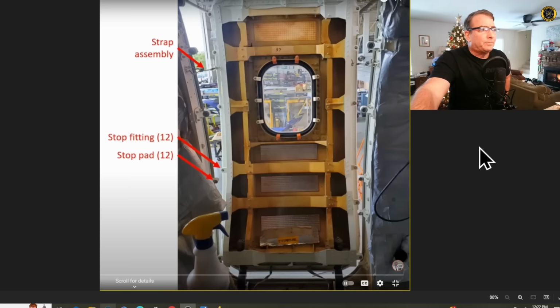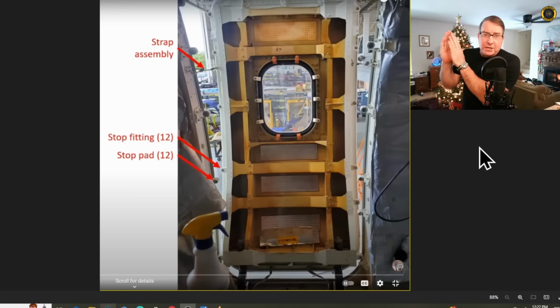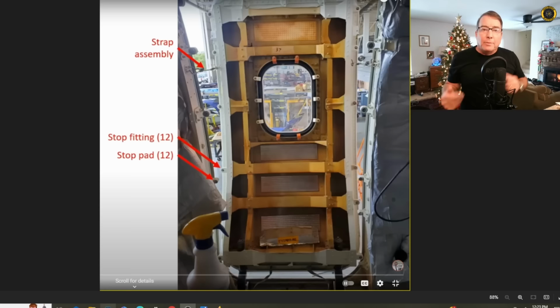So once the door is secured closed, the pressurization inside the aircraft pushes that door out. That pushes the stop fitting up against the stop pad and prevents the door from moving outward. Thus, the plug type door plug.